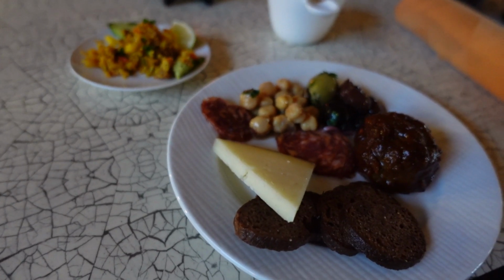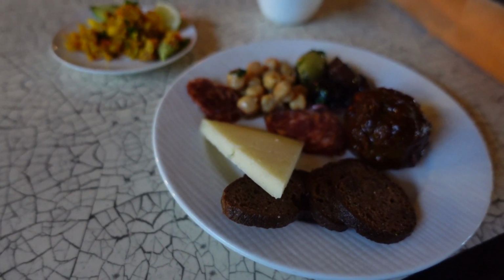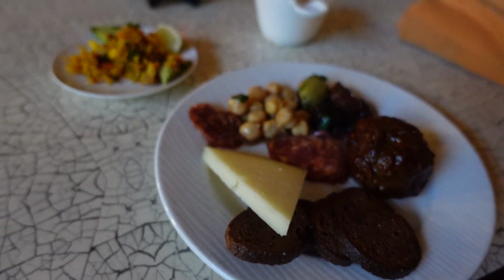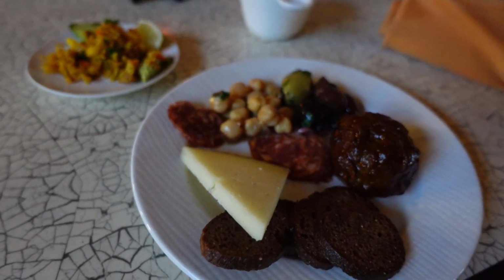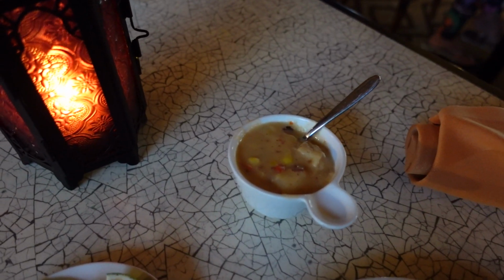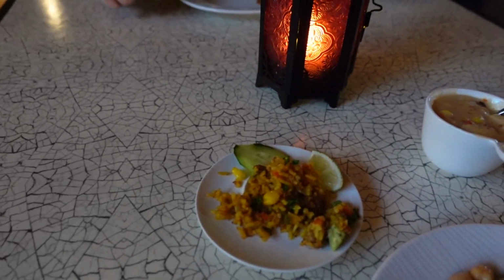So I got some of the salami, the manchego cheese, the rye chips, the meatball, which Anthony already says is amazing, and some of the olives, which were so good earlier. Then we got the chickpeas. I got some of that rice as well, and some of that soup, which looks like what we had earlier.